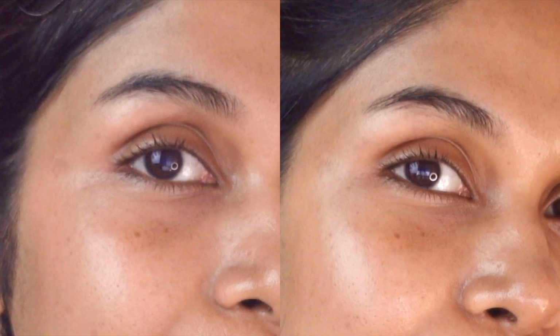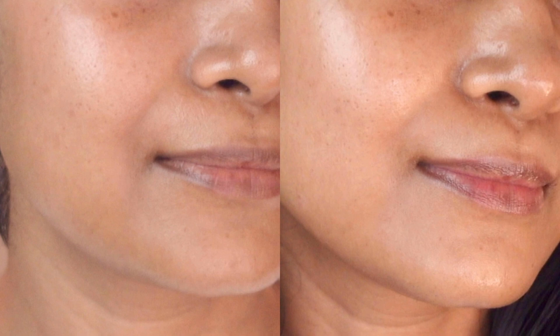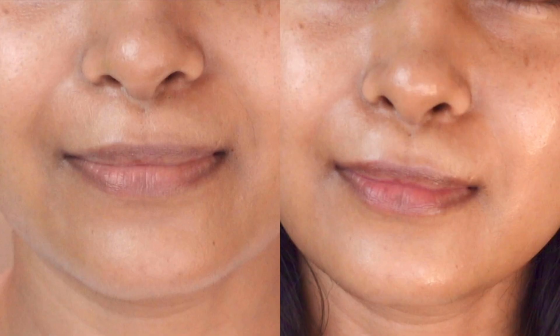And here is my before and after taken on day 1 and day 7. Just to be clear, I used this serum alongside my regular skincare routine, so the results you are seeing are not from this product alone, but from how it worked within my existing setup. Let me know in the comments, do you see any visible difference? Subtle glow, smoother texture? I would really love to hear your observations.